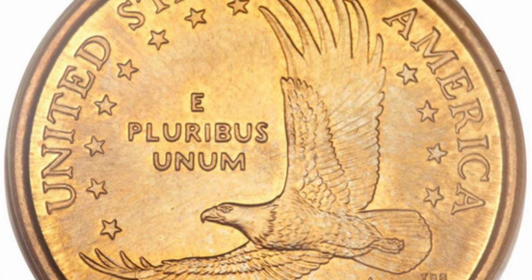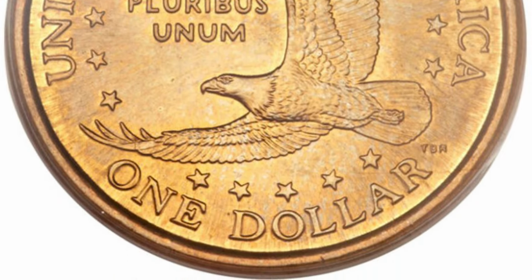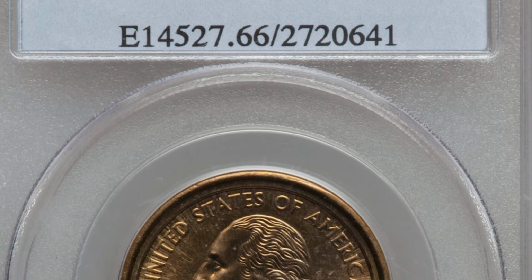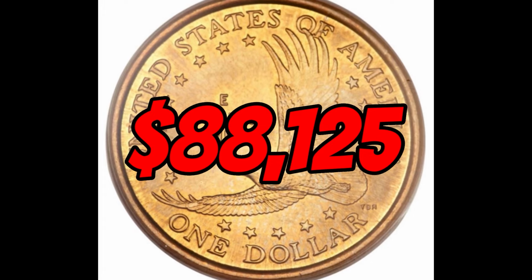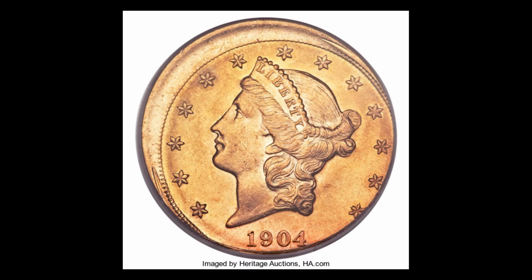This Washington quarter, muled with a dollar coin, was submitted to PCGS for grading, and it came back a mint state 66 on a scale from 1 to 70. This Franken quarter sold at auction for over $88,000. Most people have never seen one of these before.